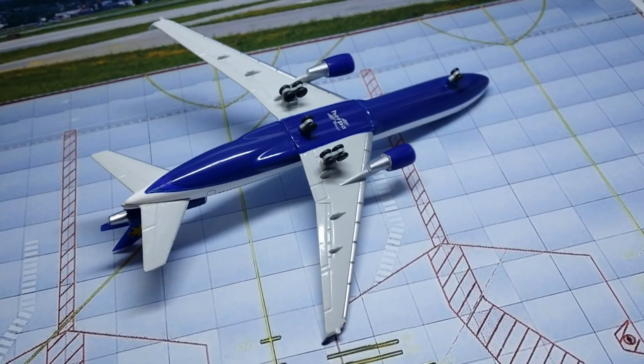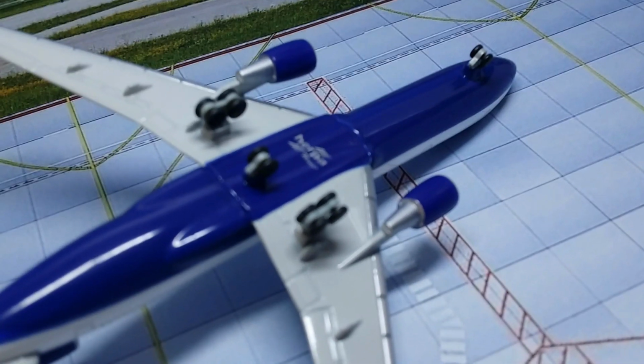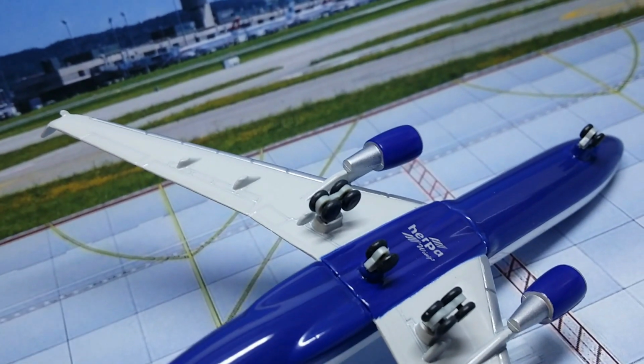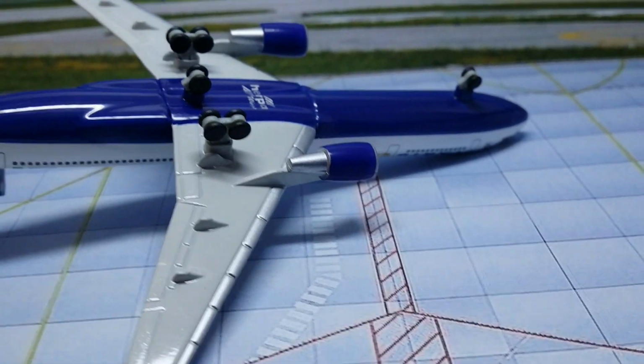And now if we take a look at the bottom of the plane, you can see that it has a blue underbelly, true to the Varig livery of the time. It has a middle landing gear, it says Herpa, and you can see some detail for the trailing edge fairings. The slats also look pretty good.